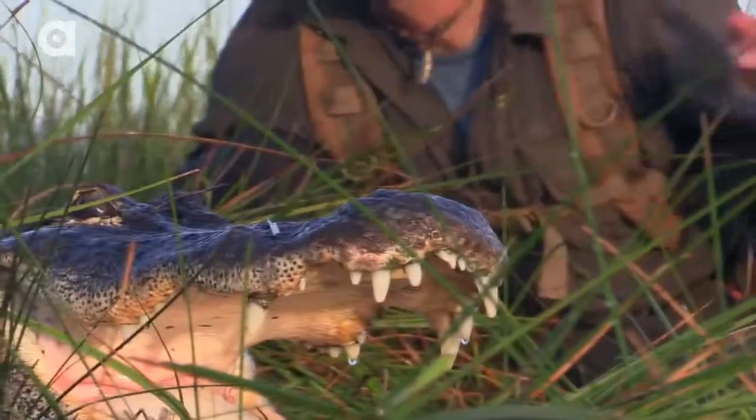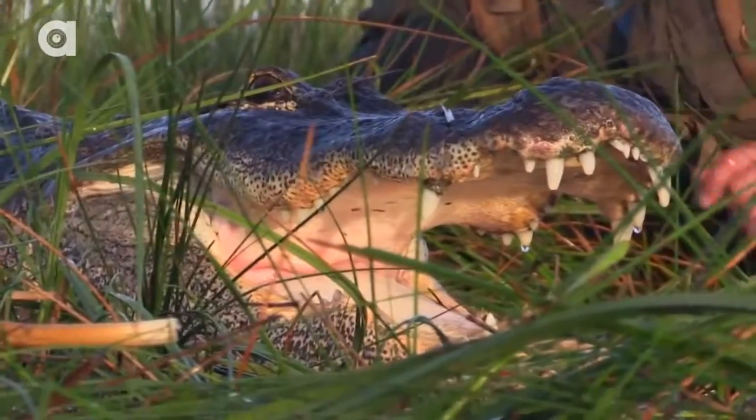What a wild encounter with the apex predator of the Everglades, the American alligator.